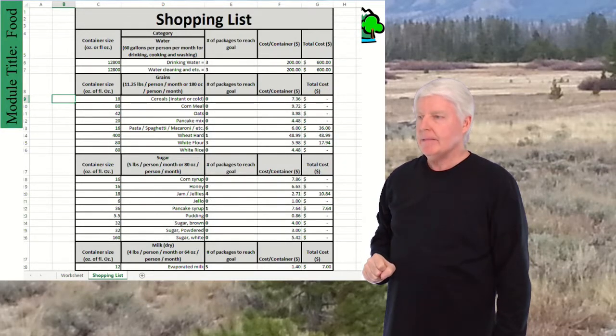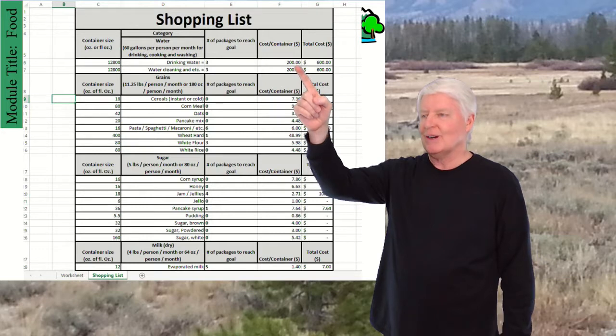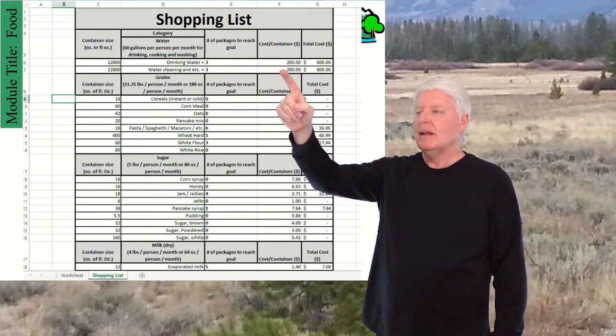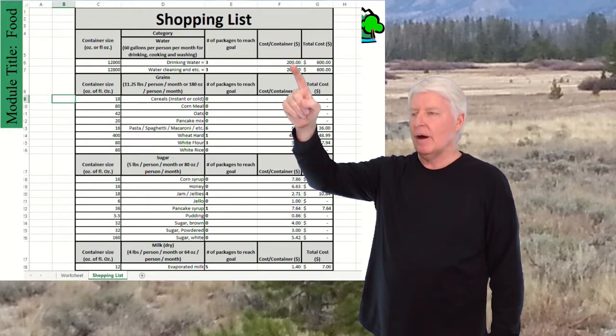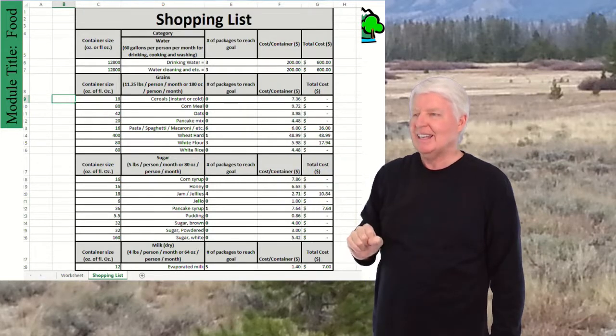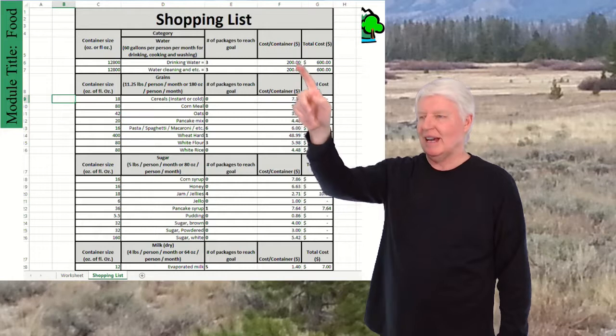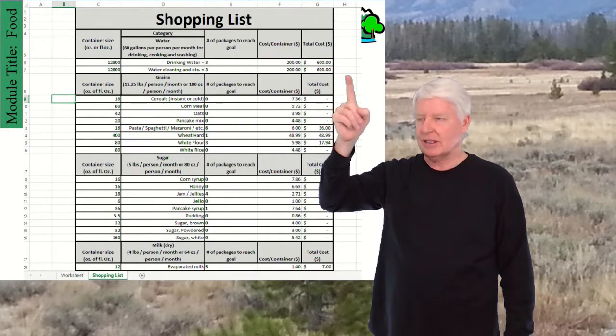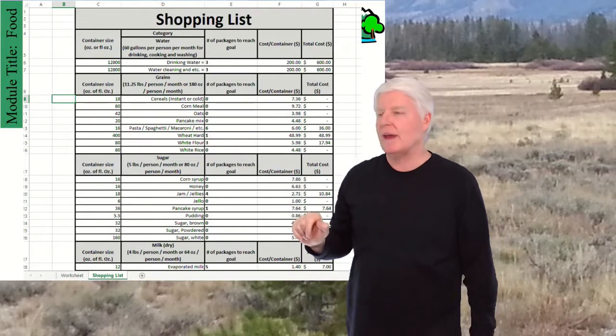Okay? And by the way, that $200, the way I got that, I didn't spend that much on water. That was the amount of money it took to get me a water container. Okay? $200 for every 100 gallons. And they need 3 of those. So anyway, it costs $600. Just so you know, that's where that came from.